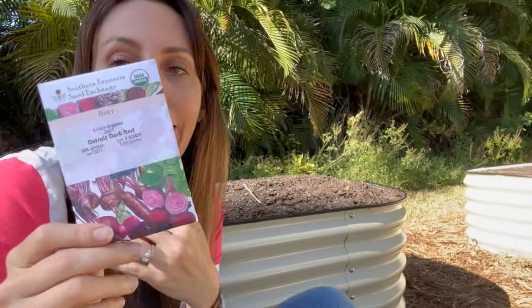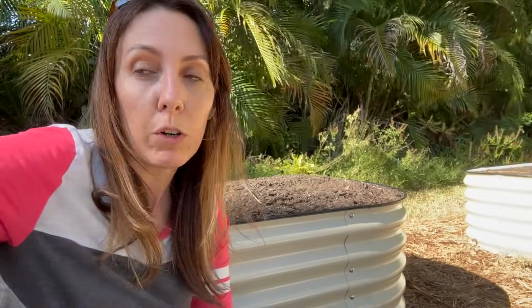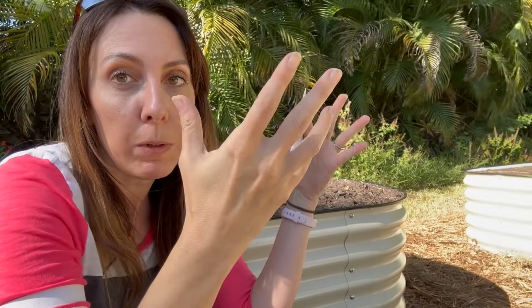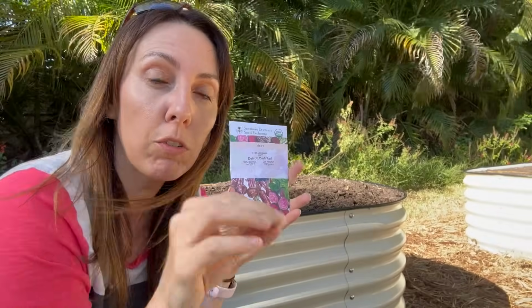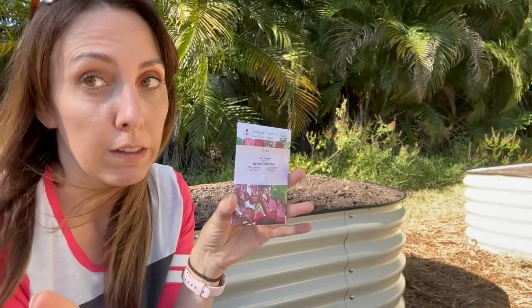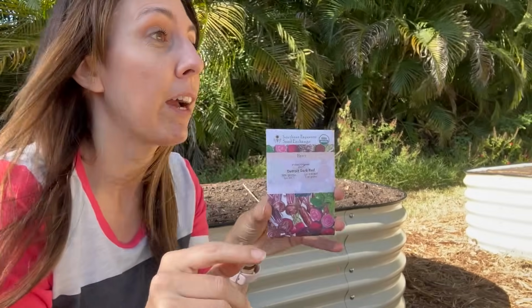We're gonna use Detroit Dark Red from Southern Exposure, and if you saw on the plan, we're gonna do rows in the middle. That way we have lettuce, and then we got these beet greens coming up. That's why we love beets, because it's a win-win plant. We use the beet greens sometimes as spinach substitutes for our smoothie in the morning. So if you're thinking about that, something to consider. But before we start that, I need to go grab all the seed packets because it's getting a little breezy and they are very, very light. So let me go get those and put them away.